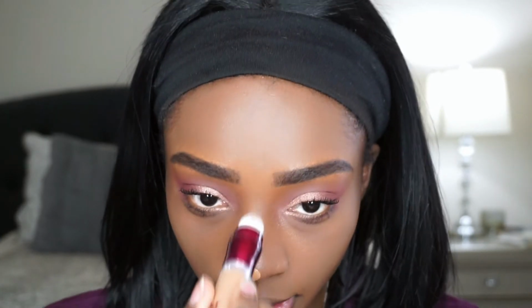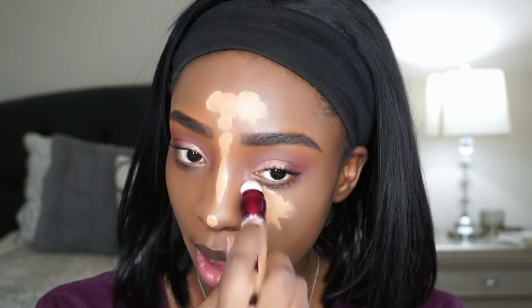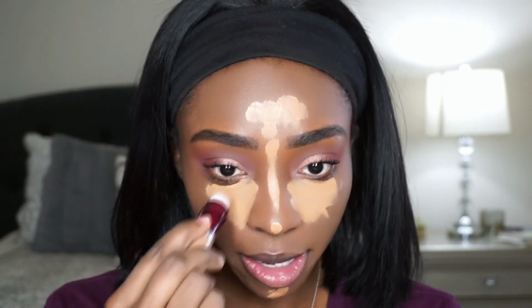Start on my chin. Whoa, that is a lot. That is a lot of concealer. Yeah, this is a little bit lighter than I would want. You guys know I'm going for more of darker concealers nowadays, so this is a little light. This is probably what I would have used back in my day, but we'll see how it blends out.